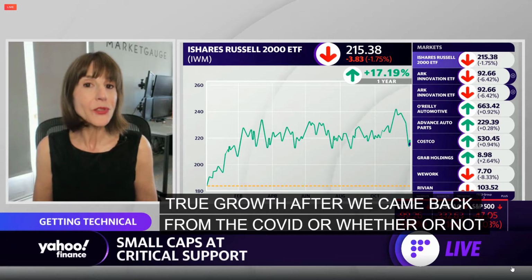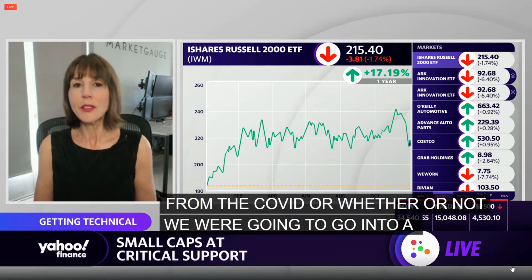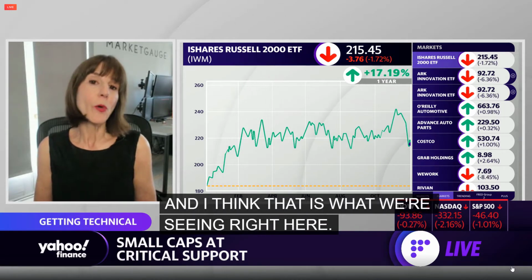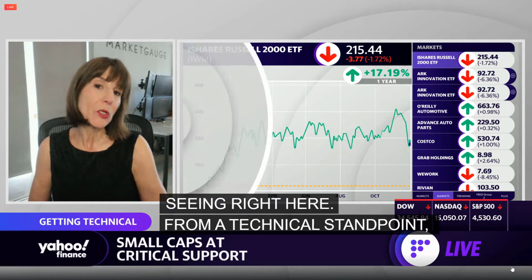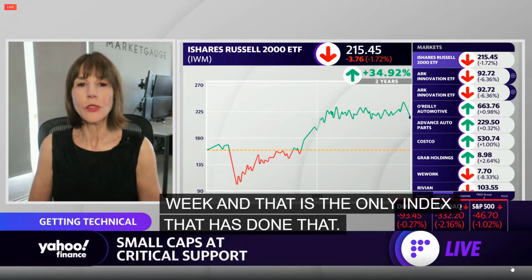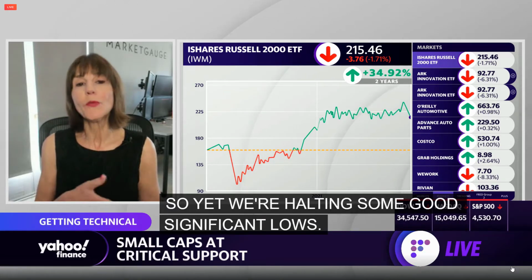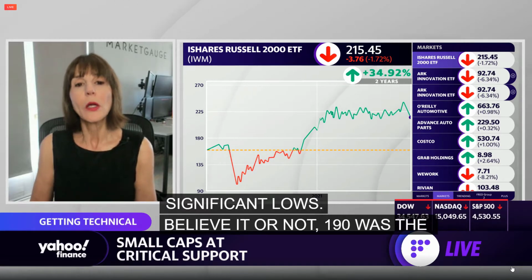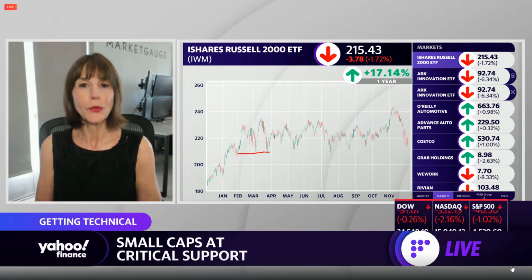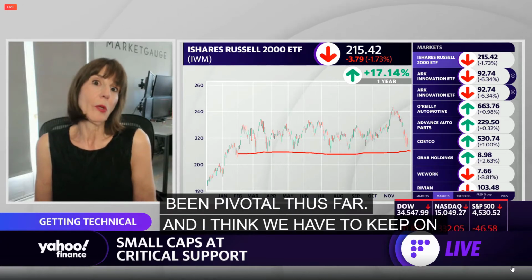From a technical standpoint, we've broken down under the 50-week, and that's the only index so far that has done that. And yet we're holding some good significant lows. Believe it or not, 190 was the low this year, 209 was the July low, and 215 has been very pivotal thus far. So I think that's what we have to keep an eye on here, is whether or not we lose 215, what happens if we get down below 209, and will we go to 190?